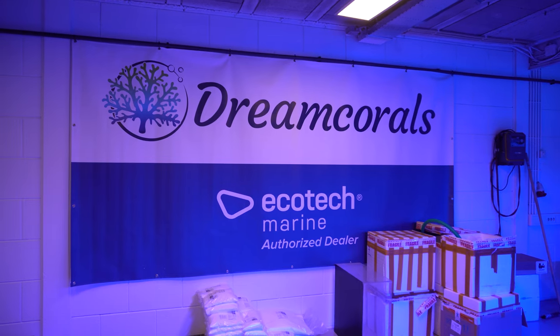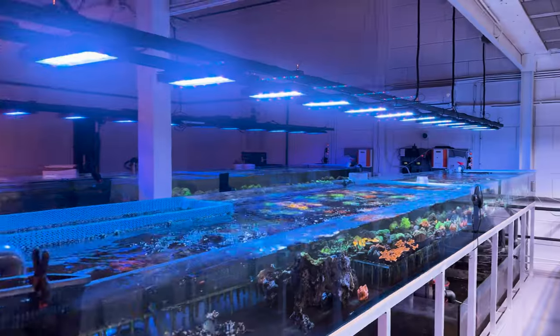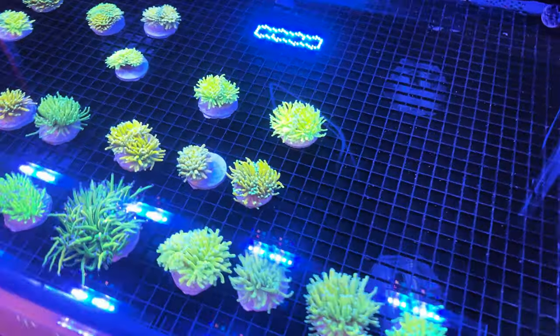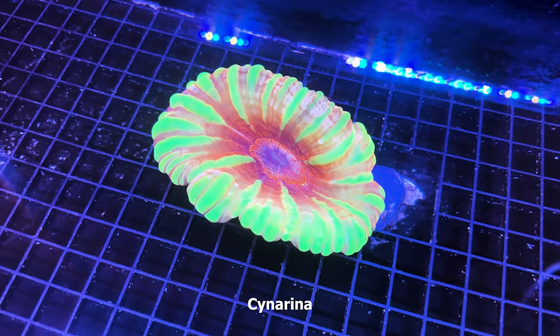Dream Corals is a well-known store in Europe for their exclusive and rare corals. They sell their corals here in the store and through their website. The team takes pictures of new corals in a special photo tank. When I was filming there, they were photographing some euphyllias and this beautiful scolymia.